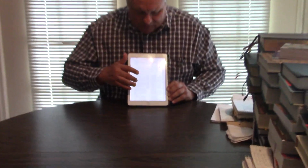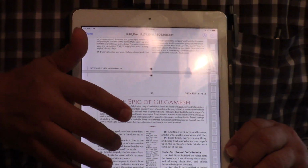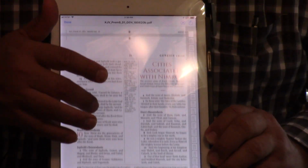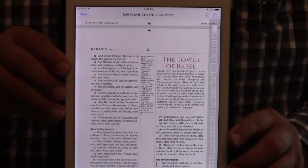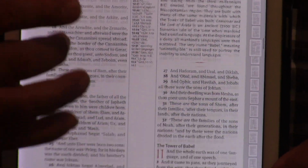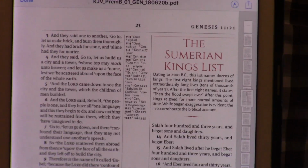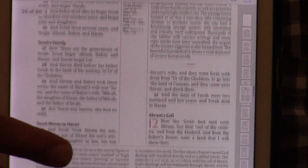So, like there's a character study on Eve. I was going to see if we could find us an InText map. There's some more. The Epic of Gilgamesh. Cities associated with Nimrod. These are little archaeological factoids. The Tower of Babel, a little archaeological factoid there. So we're trying to make it very informative. I think a few thousand of these have already been purchased to go to Kenya, and they're already beginning to translate it into Spanish, which is good. It's like the Samaritan King list.